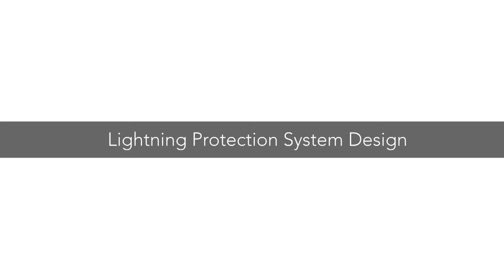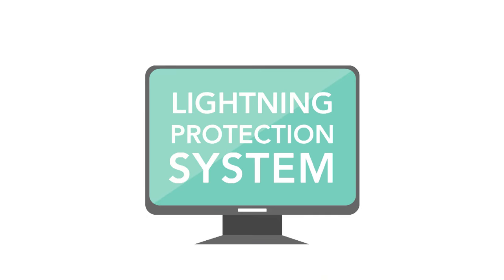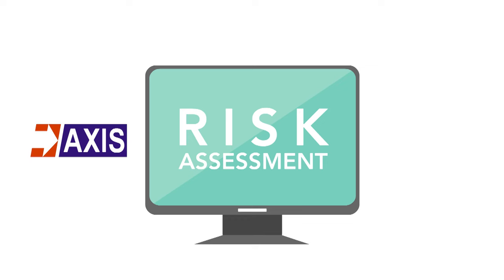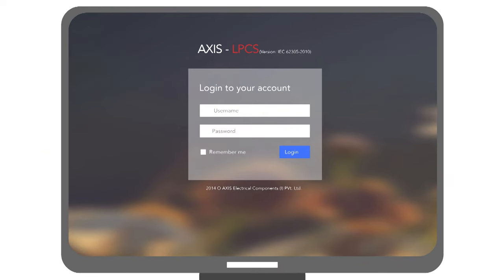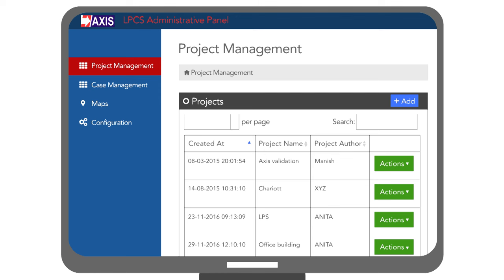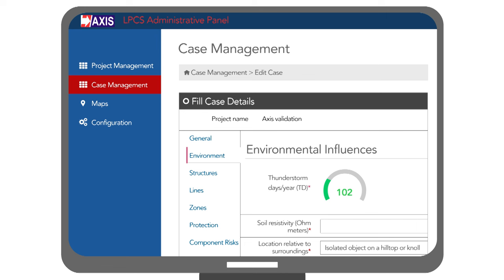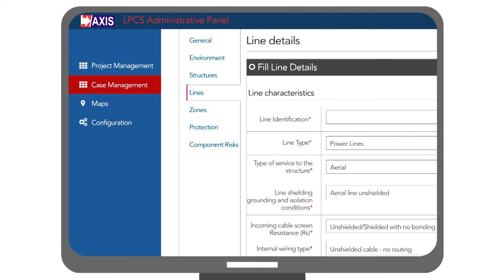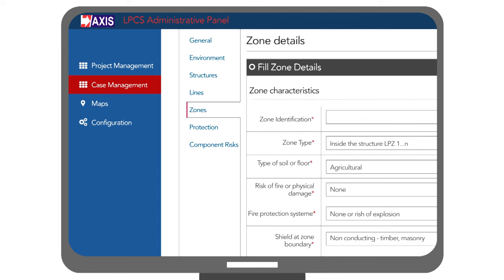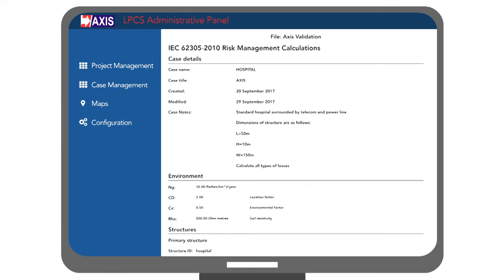Lightning Protection System Design. The first step in designing a lightning protection system is risk assessment. Axis has used the guidelines of IEC 62305 Part 2 to design a risk assessment software that allows you to assess the risks and determine the class of lightning protection system, LPS, for your structure. This software uses parameters unique to your structure to help you determine the best and most efficient protection system.